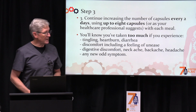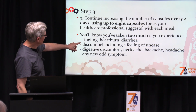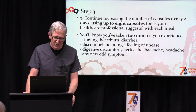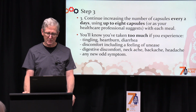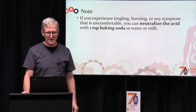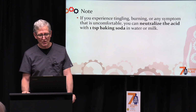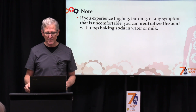Now you know if you're taking too much when you get to the point where you're getting a little too much, because you'll have tingling, heartburn, diarrhea, discomfort, including a feeling of unease, digestive discomfort, neck ache, backache, headache, or any odd symptoms. That might mean you're getting too much, and you can neutralize this process immediately if you want to by just taking a teaspoon of baking soda in some water or milk. That will neutralize the acid and stop it.